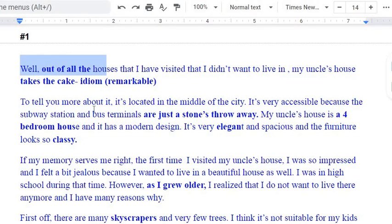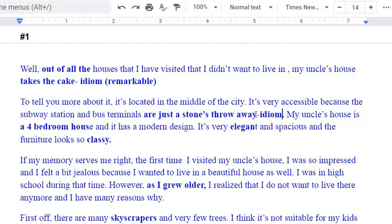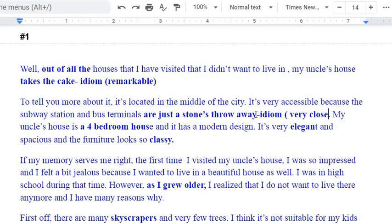Alright? Now, when you want to give more details, you can use this one, to tell you more about it. Now, just a stone's throw away, this is also another idiomatic expression, which means very close. So instead of saying it's very close, it's very near, you can say it's just a stone's throw away. Okay?